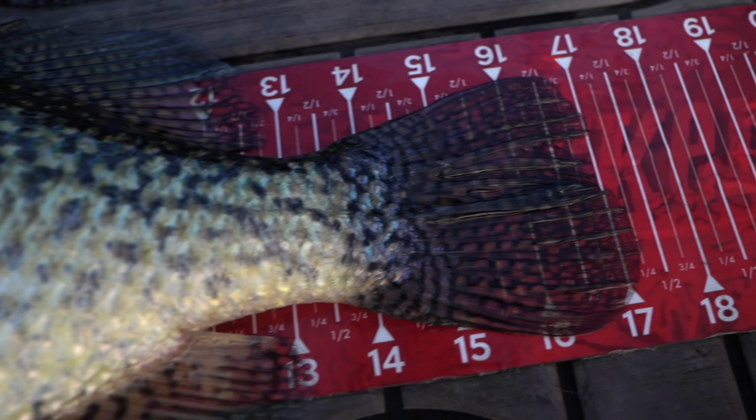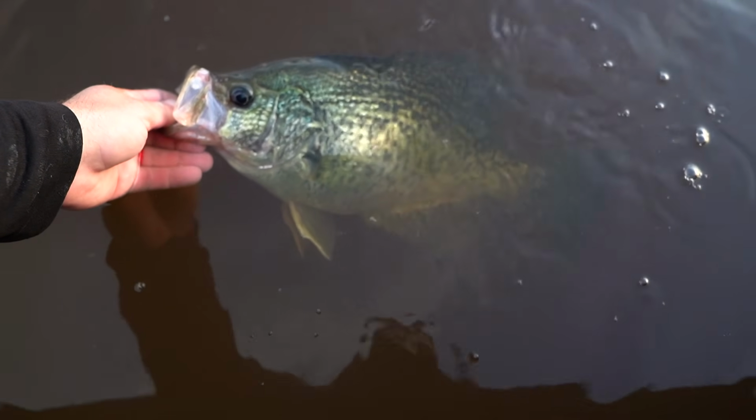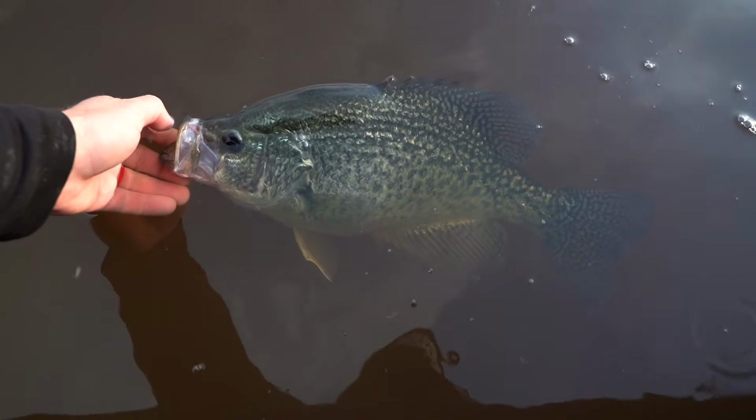Fish of a lifetime, 17.25 inches. And we're gonna do something that doesn't really happen with crappie too often. We're gonna put her back in. Let her get bigger. Maybe someone else will catch her. Hopefully someone else will catch her.